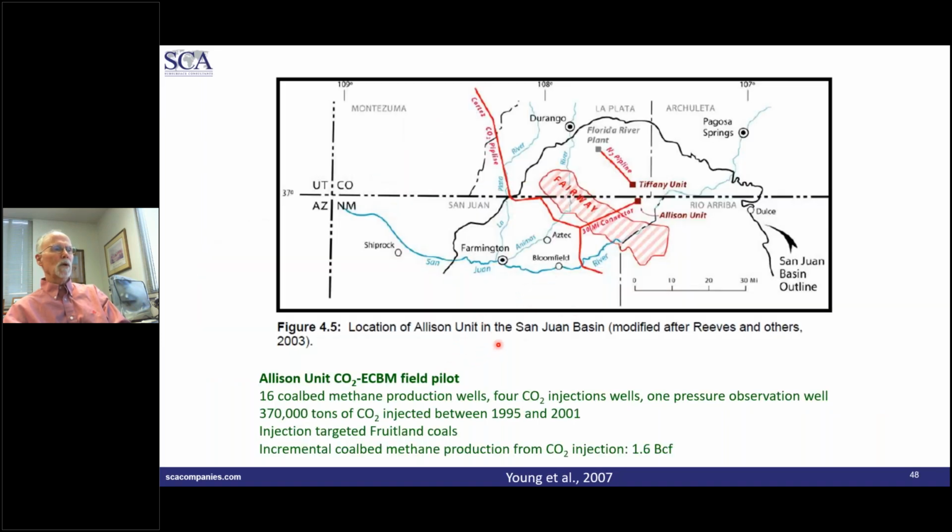So a pilot was done using this notion, both for nitrogen and for CO2. Nitrogen was the Tiffany unit, CO2 the Allison unit, and this Allison unit ECBM field pilot had a number of coal bed methane wells, number of CO2 injection wells, volume of CO2 that was injected, and then incremental coal bed methane was actually recovered, amounted to something that could be considered to be quite economic then.